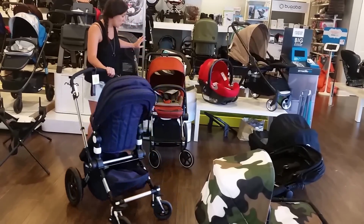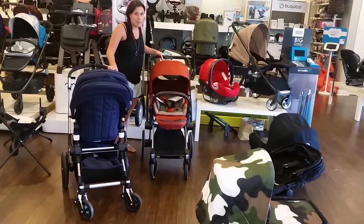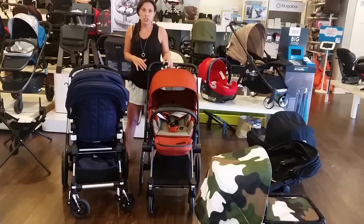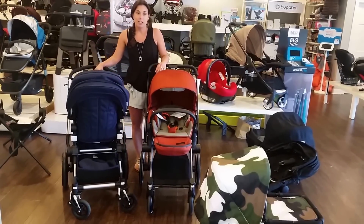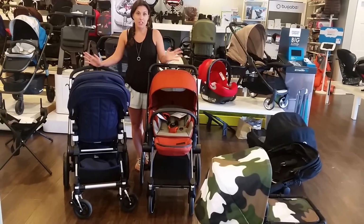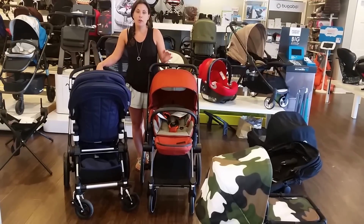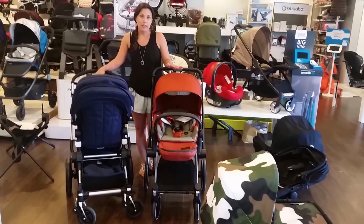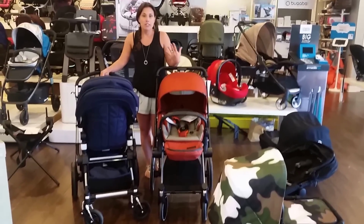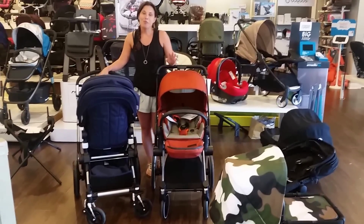Both strollers are currently in stock. Cybex right now has just started shipping, and Bugaboo is totally in stock at NessaLee Baby. So if you want to order one, you totally can. Just give us a call at 732-431-0008. Again, 732-431-0008. And our staff can obviously answer any questions you may have before placing your order.